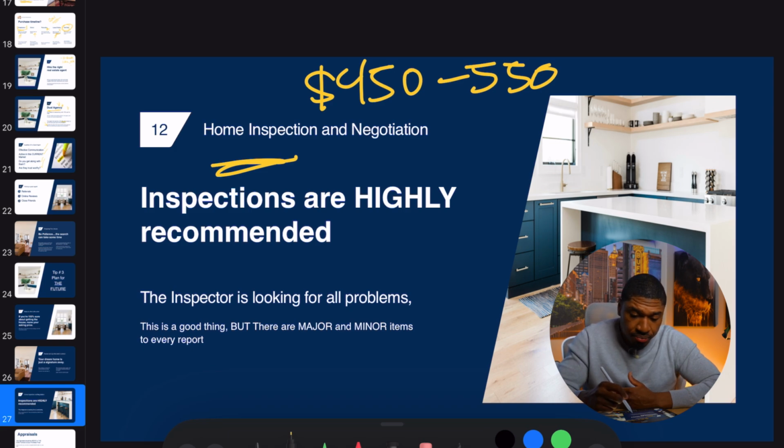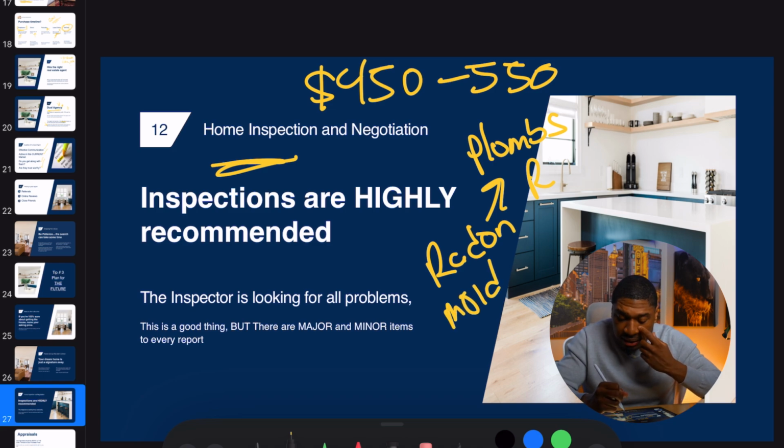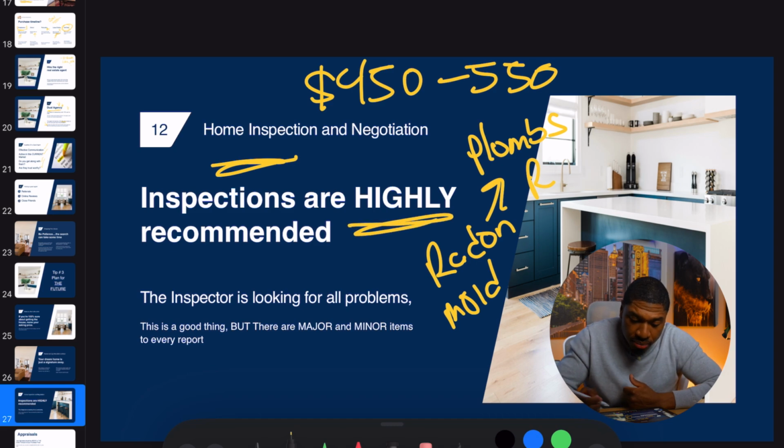depending on if you guys want any other specific inspections done, like plumbing. So, you know, they'll stick a tube or a camera down there and make sure the plumbing is good, or the sewer pipe is good from the street all the way to the house. You also can do a radon test, you can't even see that, or a mold test. If you guys want to do something like that, you always can do that. Again, inspections are highly recommended. If you guys can do one, I highly recommend them.